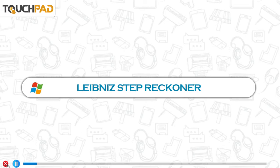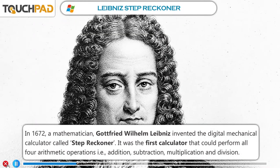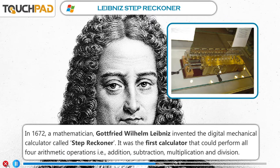Leibniz step reckoner. In 1672, a mathematician, Gottfried Wilhelm Leibniz, invented the digital mechanical calculator called the step reckoner. It was the first calculator that could perform all four arithmetic operations, that is, addition, subtraction, multiplication, and division.